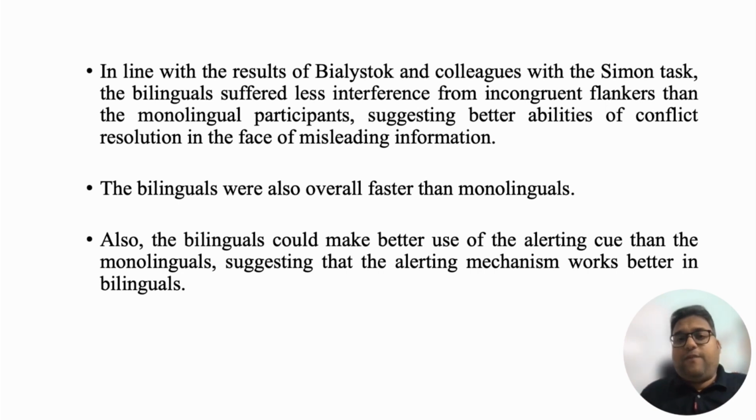So while Fan's ANT task provides a highly resolved way of looking at the different aspects of attention, in terms of executive control, alerting and orienting, here you can see that there is a very significant difference between bilinguals and monolinguals on very specific aspects of this task, which again concurs with the evidence that we have been seeing so far.